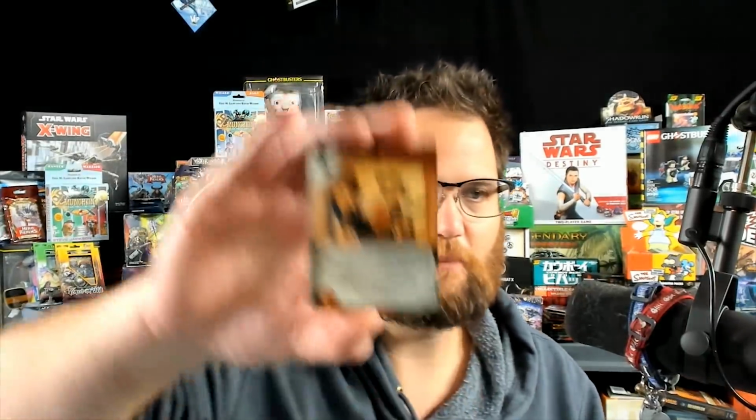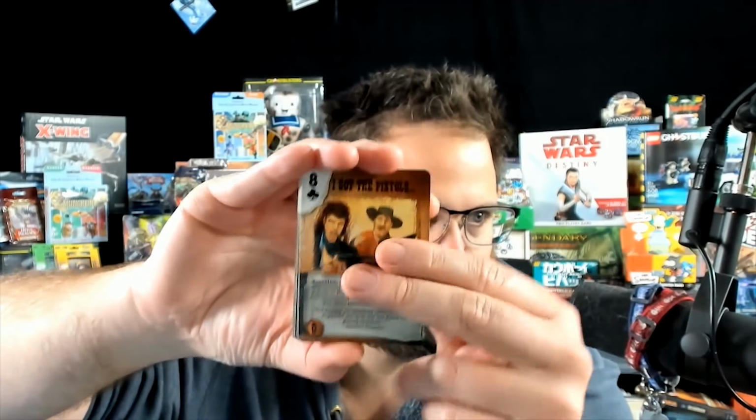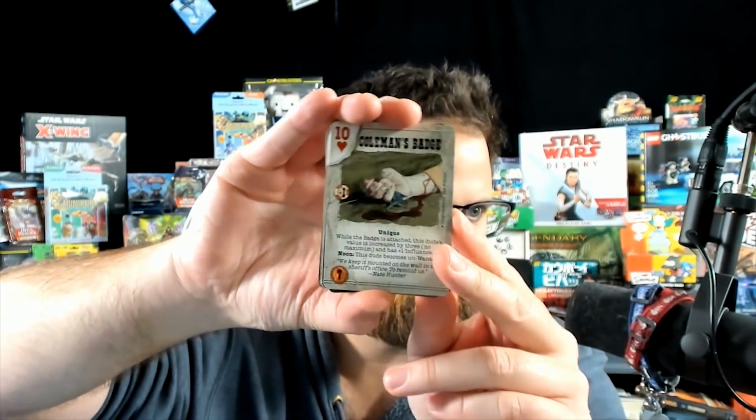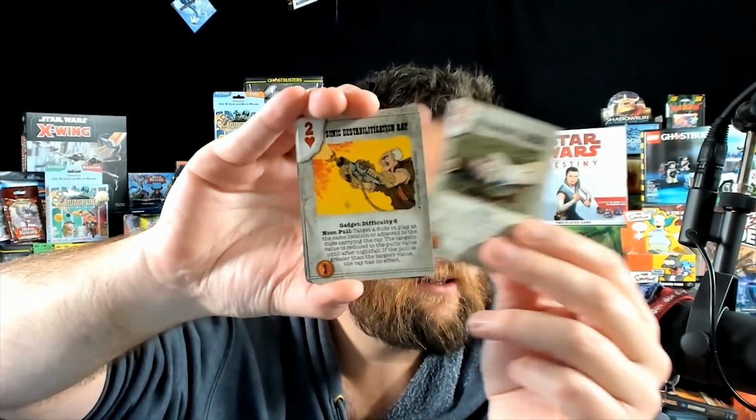Oh, that's pretty rad. So the cards are like poker cards. All right, so I'm going to show you a couple here. So I got the pistols. Flim. Here's Coleman's badge. This is unique.